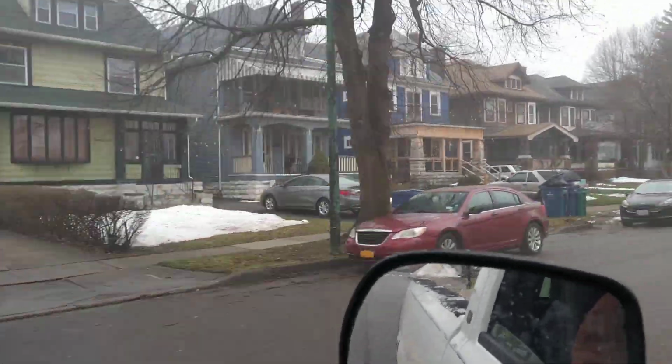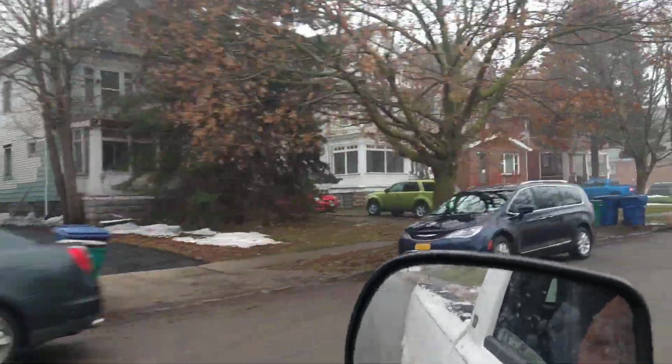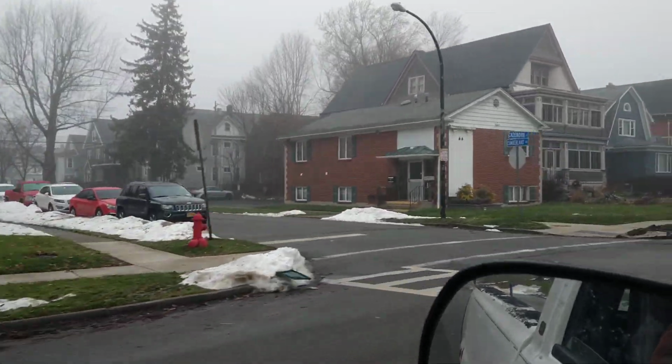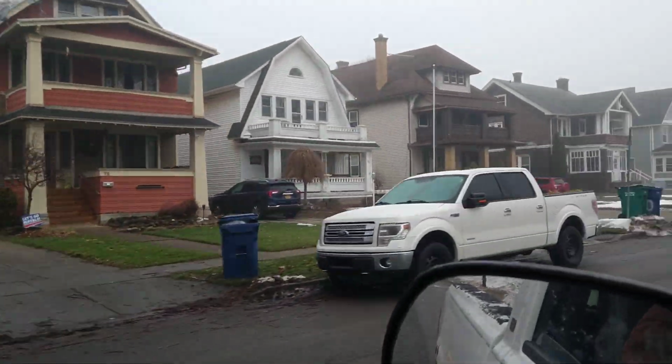We got somebody in a rush to go nowhere. But here's, like I said, all the snow melted. If you didn't stack it up in piles, you can see how much it melted actually. Pretty amazing.